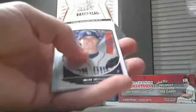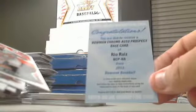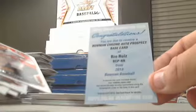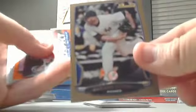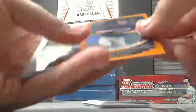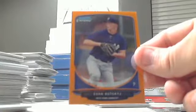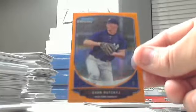Silver Eyes, Shelby Miller, Matt Whistler, and my gosh, this is unbelievable. Rio Ruiz. Two Dilson Herreras, two Rio Ruizes, two Sardinas, two Ronnie Rodriguez, Mariano Rivera, gold, mini, Carlos Martinez, and this dude, I have to tell you, this guy is in my breaks.